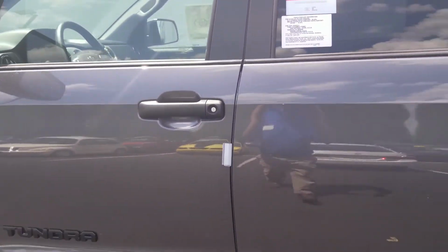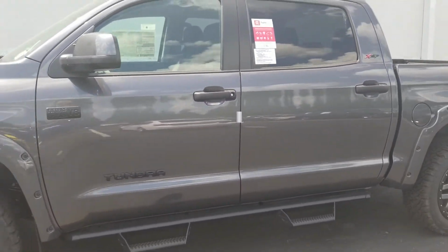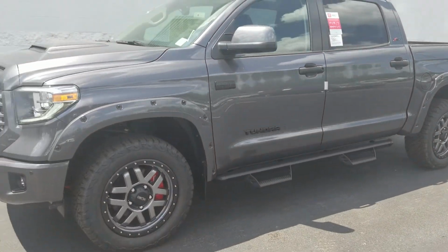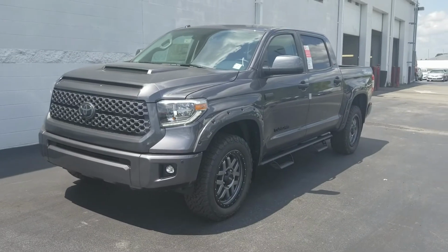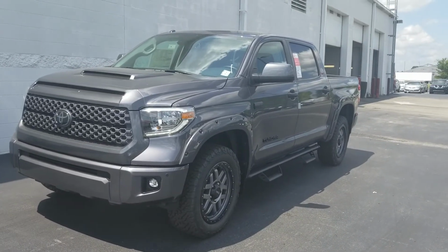That's a short view of it. I can send you all the pictures you want. If you want more, just drop me an email and I'll be happy to send you some pictures. But I figure a video might give you a little idea about what this thing looks like. Nice truck.